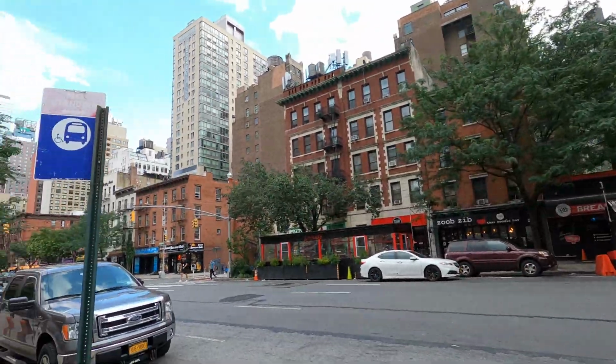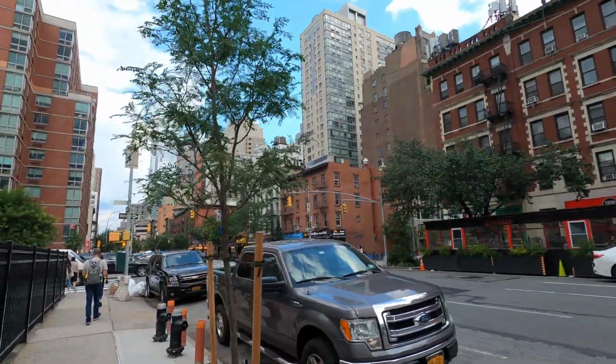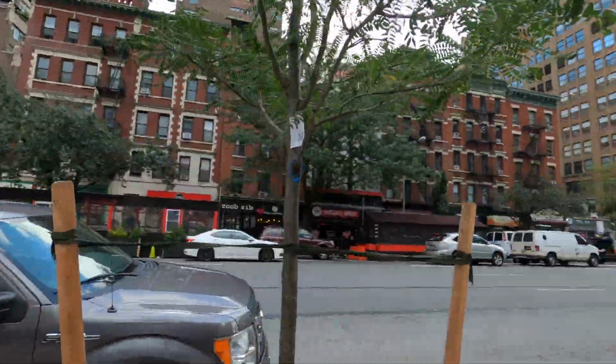Walking around 9th Avenue. Right now it's not too busy, but if you walk around you're gonna see a lot of shops, a lot of restaurants. And I can see not much is going on over here, but there's only a couple of avenues, you know, by the busy area.